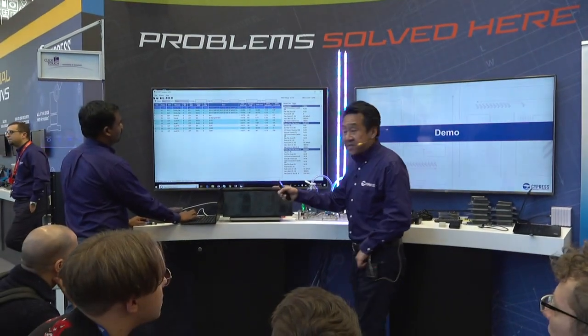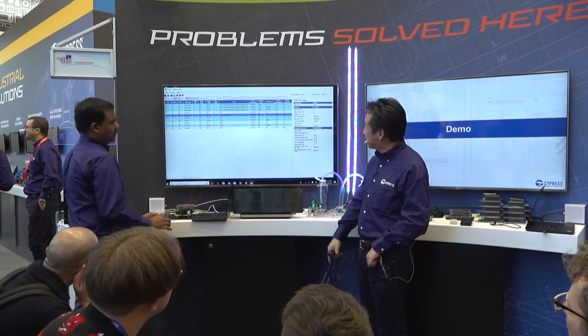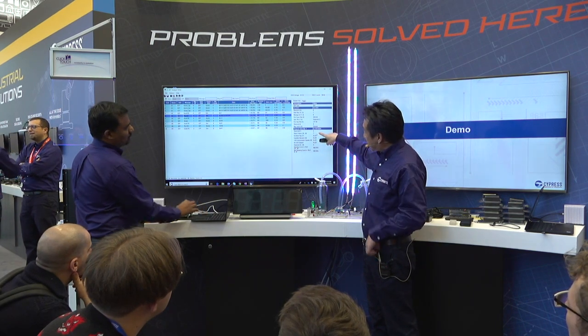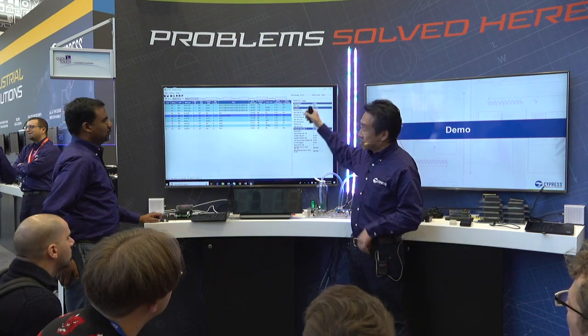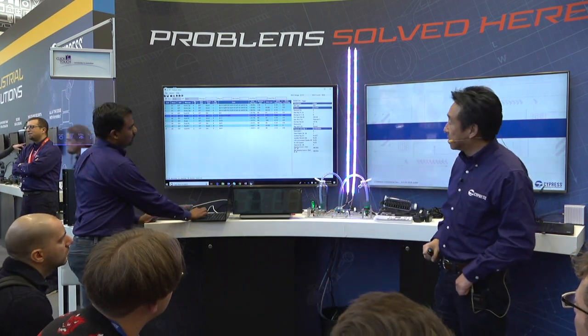And then the BCR kit, this is the source. The BCR kit is a sink. And the sink, right now, selected profile 1, data object 1, which is 5 volts and 1 amp, right? That's the actual power and current that's being measured by the analyzer, okay?